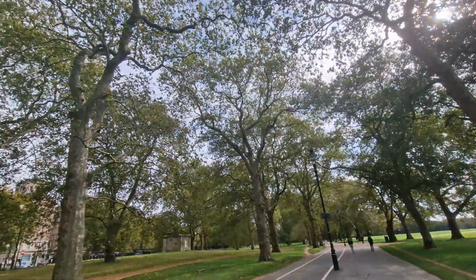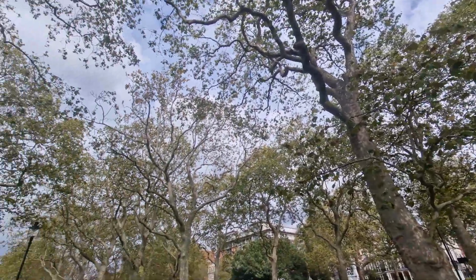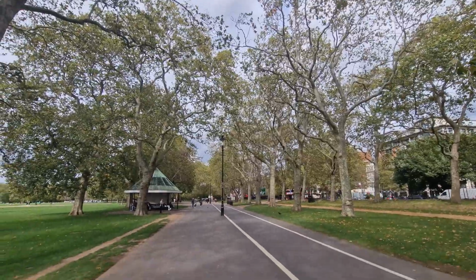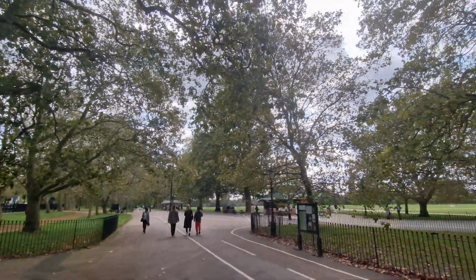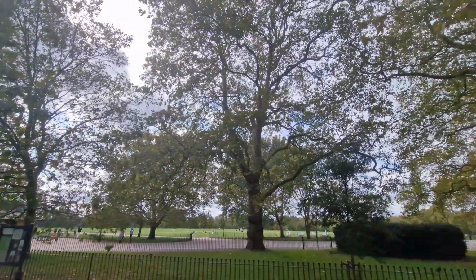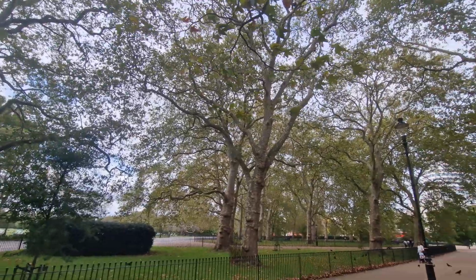Here we're looking at the tree canopy, which is over towards Speaker's Corner, and that's Park Lane just in the background there. And as you can see, more of the leaves have fallen here than they have in other parts of the park. But then when you get down closer to Marble Arch, there's even more gone. So if you're approaching Hyde Park from Marble Arch, you'll definitely see autumn in progress there.